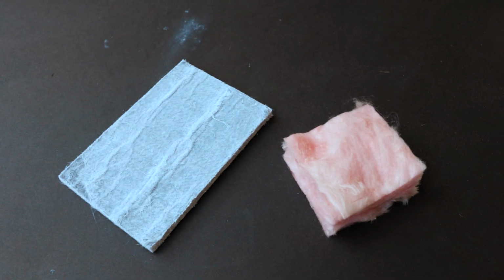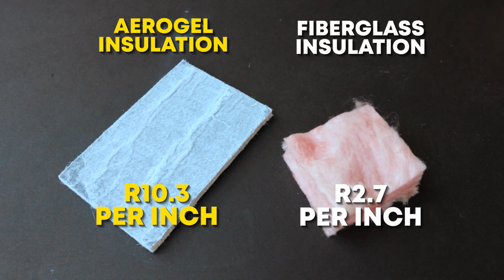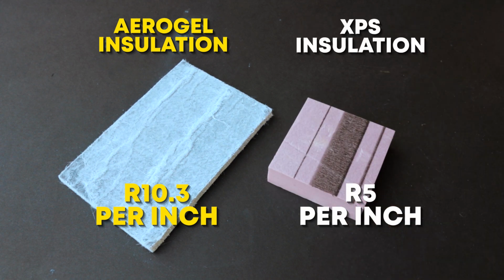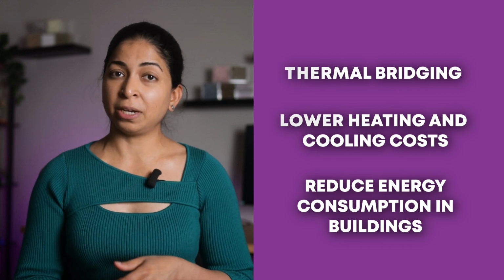Let's jump into some of the many advantages of aerogel insulation. Aerogel insulation has an R value of 10.3 per inch, which is much higher than R 2.7 per inch for fiberglass insulation, R 3 per inch for Rockwool insulation, and R 5 per inch for XPS or extruded polystyrene insulation. Aerogel is very effective at slowing down the transfer of heat from exterior surfaces to interior surfaces and vice versa. It can stop thermal bridging, lower heating and cooling costs, and reduce energy consumption in buildings.